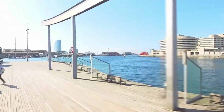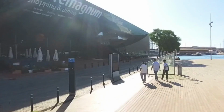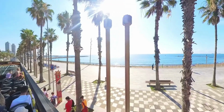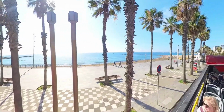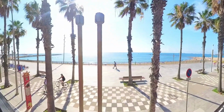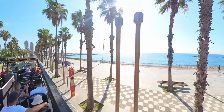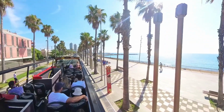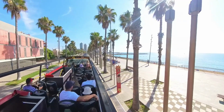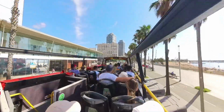And so we're almost to the pickup point for the hop-on hop-off. And we drove by, Barcelona has lots and lots of beautiful beaches. We're here on a Tuesday and Wednesday, and it's relatively early in the morning, so not too many people out on this beautiful sandy beach.